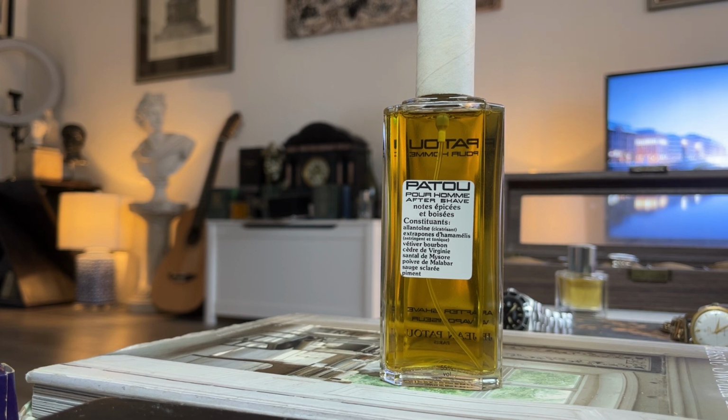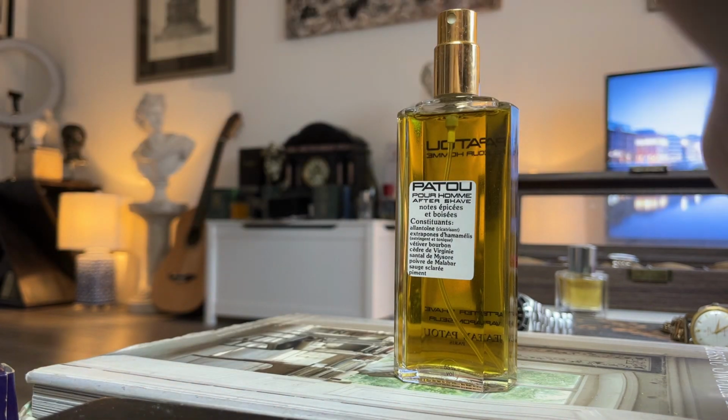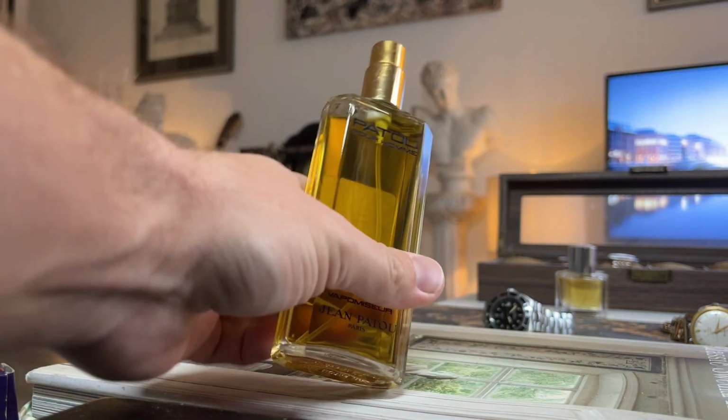And it also says we have vetiver, bourbon vetiver, Virginia cedar, my favourite type of cedar, Santal de Mysore sandalwood, and Poivre de Malabar. I've forgotten what Poivre means. I should know that. And Sorge, Sclary, Pimento. I don't know what that means. Pimento and some Sorgi Sclary. Good stuff. Patou pour Homme.